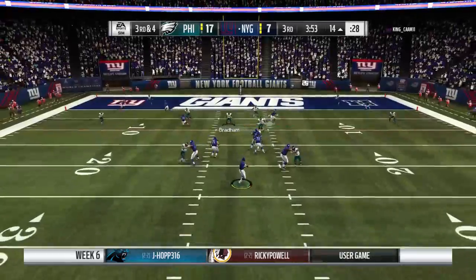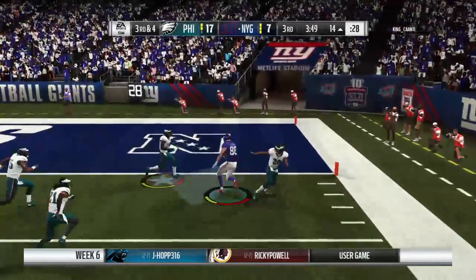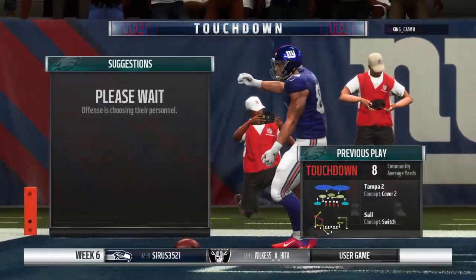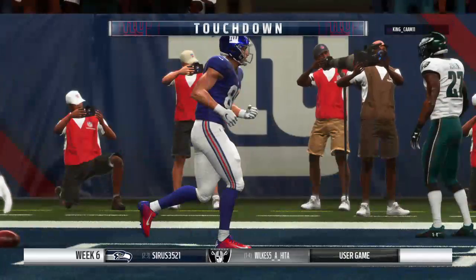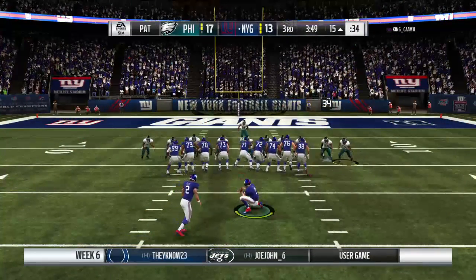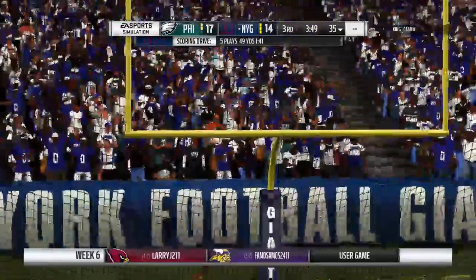From the gun on third down, Lauletta. That's going to be caught at the 10-yard line. And he will take it on in for a giant touchdown. Evan Ingram, his second touchdown on the season. And the Giants have got it back to a one-score game.